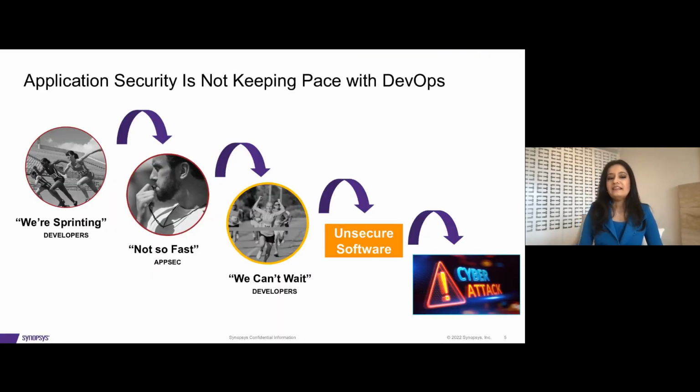Now, at the same time, application security has a tremendous conflict with the current speed at which development groups need to be pushing production level code, in that various mechanisms of how it is implemented are really at odds with the agility introduced by DevOps.